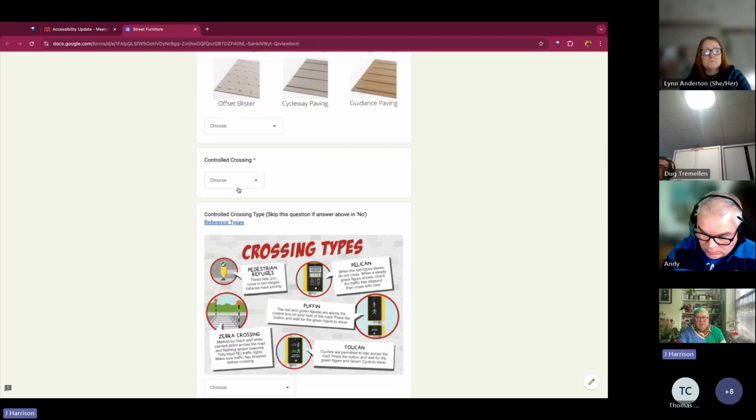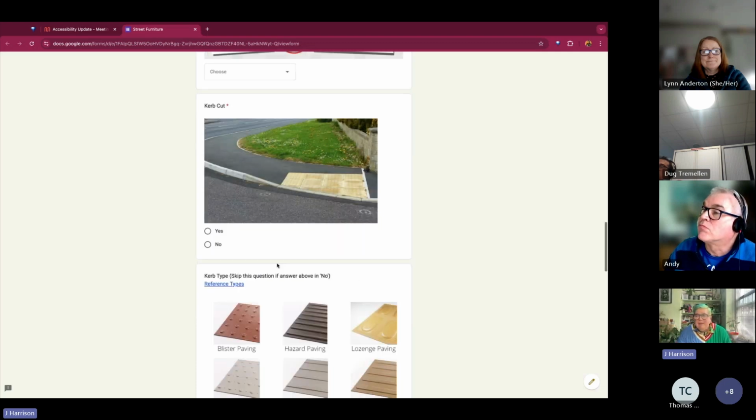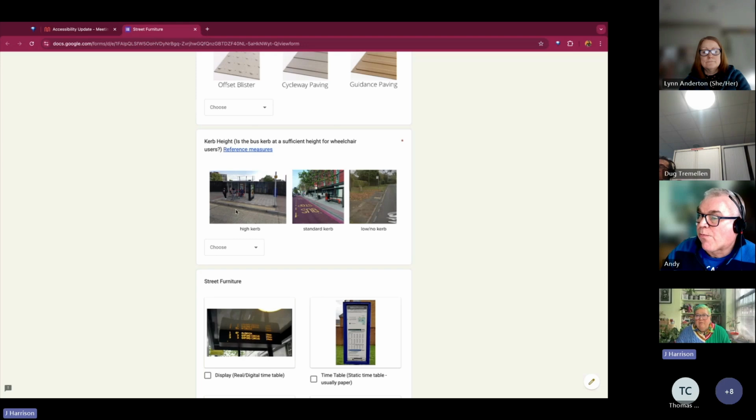Is there a controlled crossing nearby? What type of controlled crossing? Is there a curb? Now, we've called it a curb cut. We've been told that this should actually be called a drop curb. I called it a curb cut because that's an Americanized term that I'd picked up, not realizing it was an Americanized term. So this is actually a drop curb. We also have the curb type because a lot of the drop curbs have tactile paving on them.